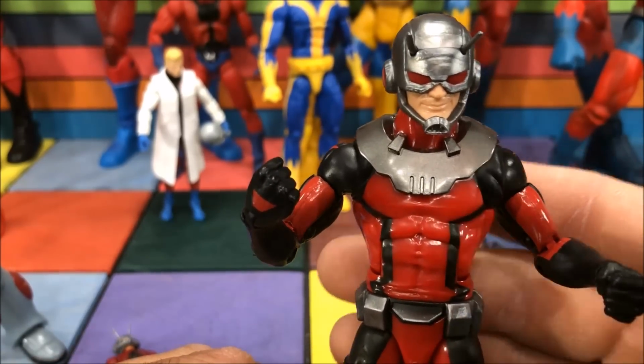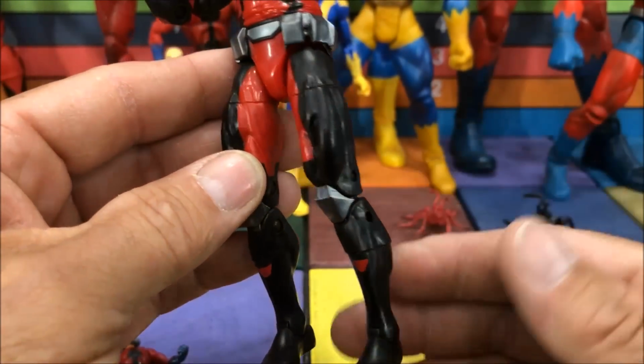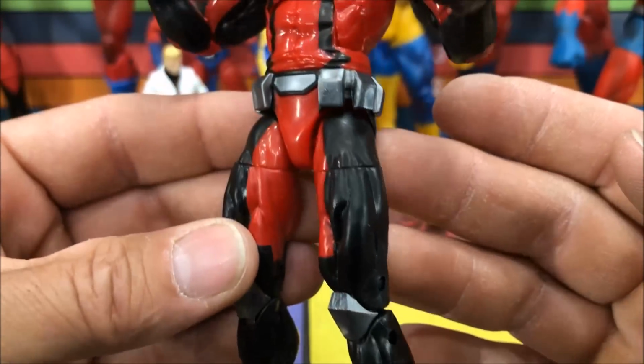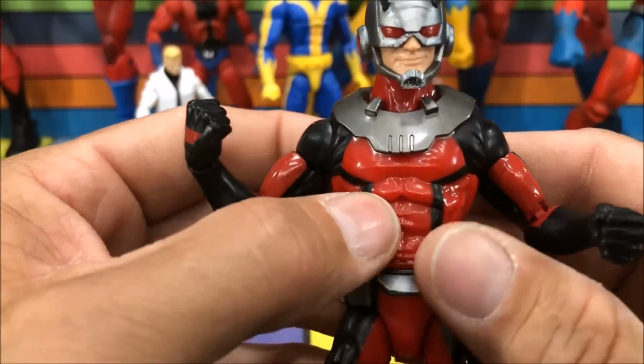I do really like this figure, though. I think he's really cool, and they did a great job. Is he just a reuse, a repaint? Yeah, but they put enough parts on it to where it looks like a new figure to me. I'm pretty sure these knees are new. The belt is definitely new. This thing is sculpted on, it's not glued on, so maybe the whole thing is new.